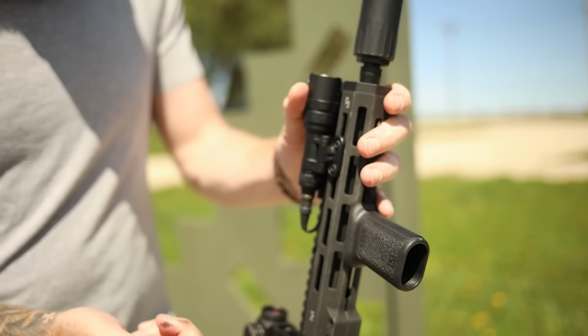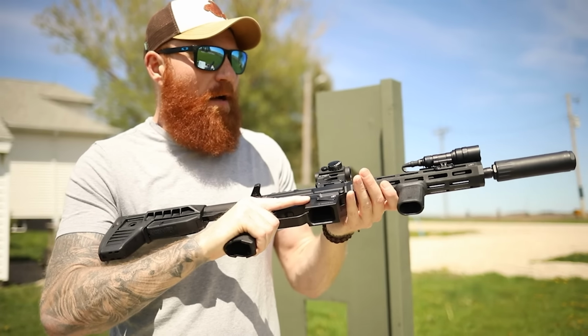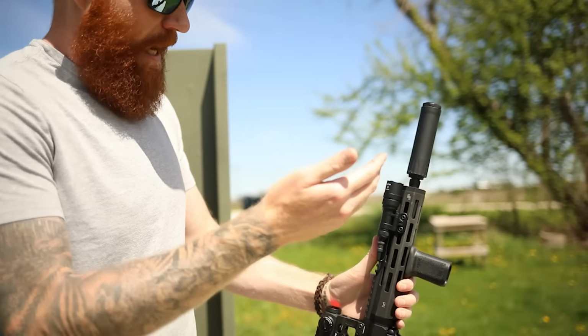Now you get choices on barrel. I went 10.5 because that gives you the maximum velocity on a 9mm without any more. So if you go past about 10, 11 inches on a 9mm, you outrun your ballistic capability and you start to decrease in velocity. So I wanted the most velocity without adding any more because I want this gun to be short, light, and easy to use. So it's almost the exact same size as a Mark 18 because it has a 10.5-inch barrel, but you get the full ballistics of the 9, which is dope.